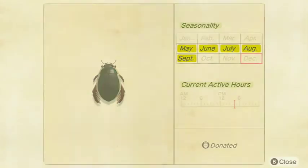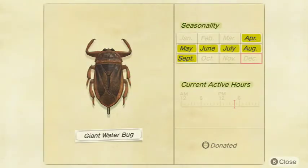Next up is gonna be the giant waterbug. This one is very annoying in tarantula hunting, by the way. You can find these also just chilling in the water, and they sell for 2,000 bells at Nook's Cranny from 7 p.m. to 8 a.m. You can find them in April, May, June, July, August, and September in the Northern Hemisphere, and in January, February, March, October, November, and December in the Southern Hemisphere. Actually, they can be rare if you're just looking for them, but if you're tarantula hunting, they're very, very common.